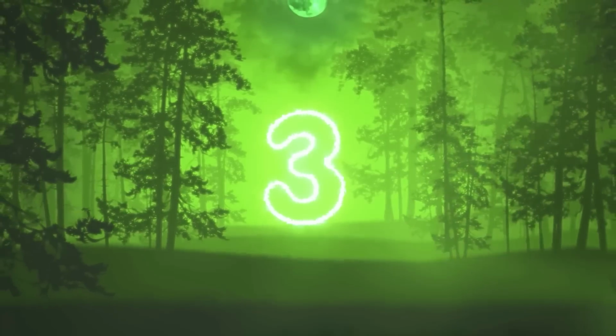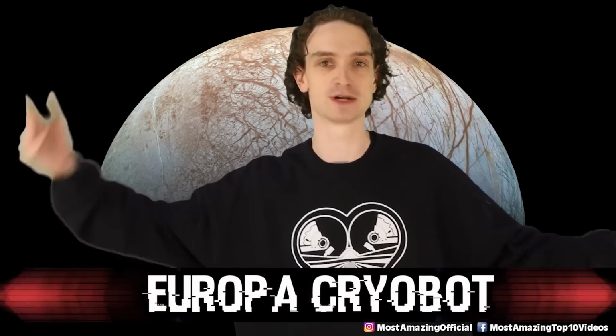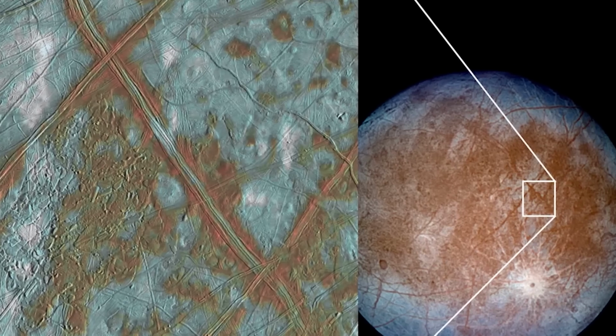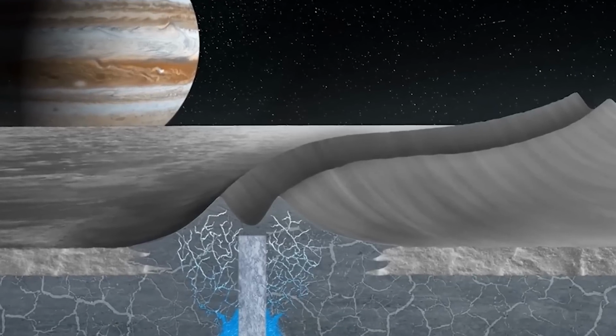Number 3, Europa Cryobot. We've talked about Jupiter's moon on this channel often for some reason. Apparently there's a lot going on up there. But now we found traces of water on the icy shell of the moon, which is fascinating in general because water in space, I mean, hello, have you seen Alien or Aliens or any movie in space? The part that really has NASA's attention here is the tectonic activity beneath the icy shell, meaning that somewhere in the middle there could be warm water flowing. Yeah, there's a spa. You could just float. There's a lazy river on this moon.